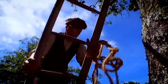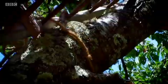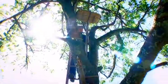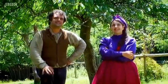It's the moment of truth for the old ladders. It's feeling pretty sturdy. Waiting for those telltale creaks. First cherries. Oop. It's all right, it wasn't a rung.